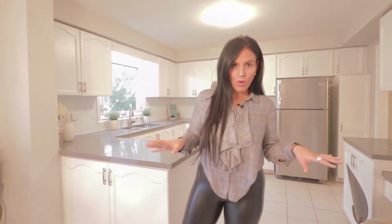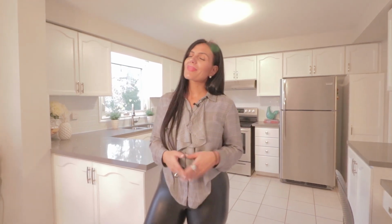Two, income potential. This home has a stunning, bright and spacious finished walkout basement. Alternatively, the space can be used as an in-law suite. I mean, who wouldn't want to live with their in-laws?